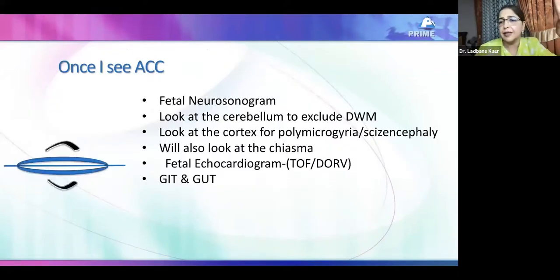So once I see ACC, what am I going to do? I'm going to do a detailed neurosonogram. I'm going to look at the lateral ventricle. I'm going to look at the chiasma. I'm going to look at the CSP. I'm going to look at the cortex for polymicrogyria. I'm going to look at the cerebellum. I'm going to look for any extracranial malformations. I'm going to do a fetal echo to make sure that there is no association of TOF or DORV, because these are the anomalies which are most frequently seen. I'm also going to look at the other parts of the baby. So I need to do a complete survey as far as ultrasound is concerned. Well, Dr. Meenakshi will talk about genetics and other things later.